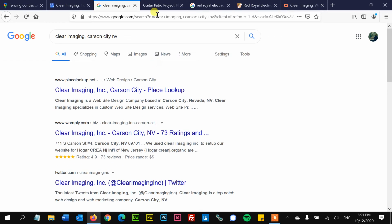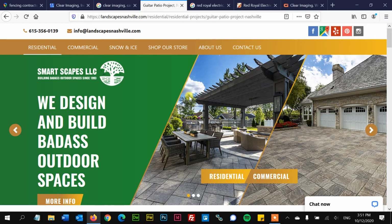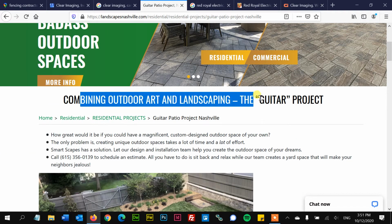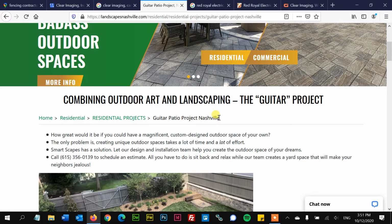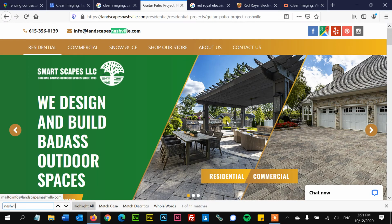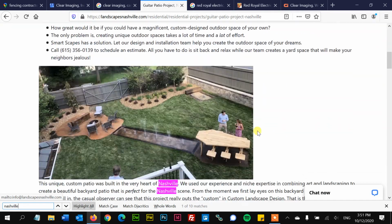The 4th point is about content. Here's a landscaping website, and here we have a project. This page is about work that they did, and it's located in a city. In this case, it's Nashville. If we do Control F and type in Nashville, we'll see it's mentioned quite a few times on the page.